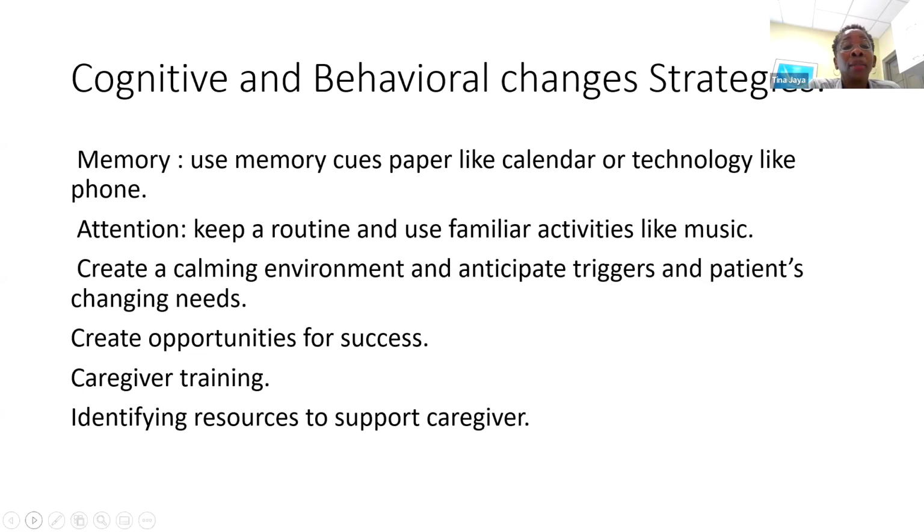Attention can be supported and modified by keeping a routine. Again, when someone is still in the position where they can use some form of schedule or calendar, having that and having that routine, have cues that help them stay on schedule. And then using familiar activities to draw attention, like music. Behavioral changes, the anger and combative behavior that sometimes comes, when you are able to identify a way to create an environment that's calm and anticipate triggers as the patient's condition changes, this also helps. And celebrating the small successes that happen every day.